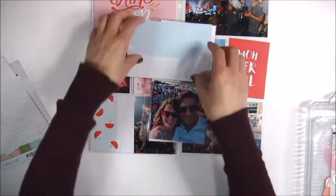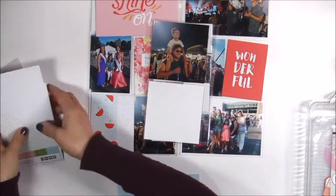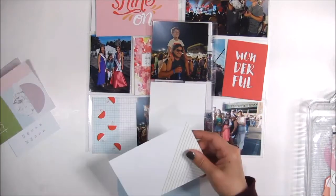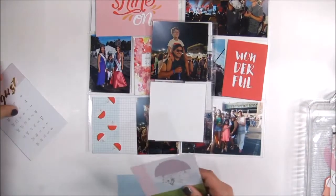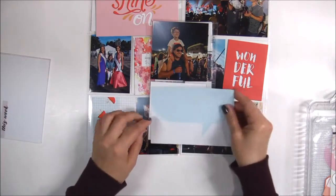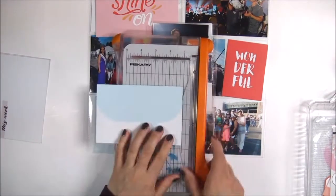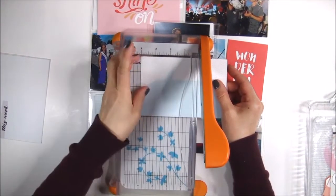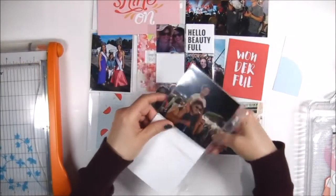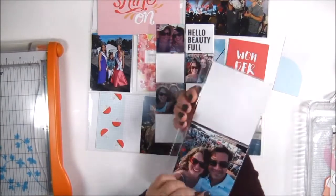And here I am working on an insert. I actually have two inserts for this week. It was the week of the Puerto Rican Festival, and I always take lots and lots of photos. And this week actually documents just the Puerto Rican Festival, not the entire week, and I'm okay with that. So I'm taking that 4x6 card and trimming it down to 4x4 so that I can use it as a journaling card in one of my inserts.